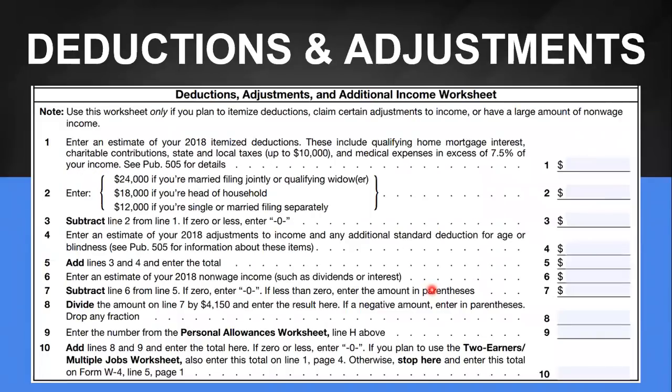So let's talk about the additional allowances for those people who had less than 10 on the first half of the W4. So here's how you can get some more allowances. So let's start with number 1. It says enter an estimate of your 2018 itemized deductions. And basically what this is saying is that if you itemized last year and you go to your Schedule A, there is a line that you will be able to write off for part 1. I think it's line 29. Line 29 on your Schedule A. If you had itemized deductions, you're going to put that amount on line 1.